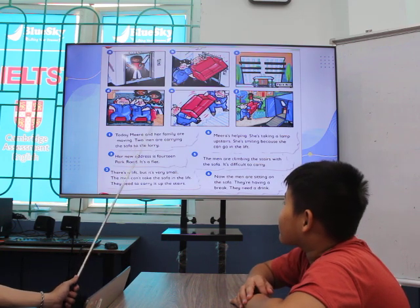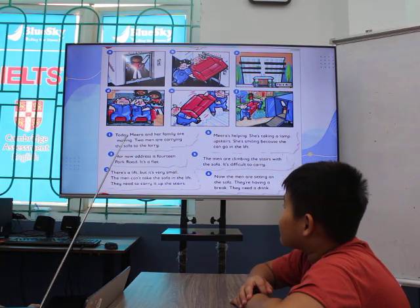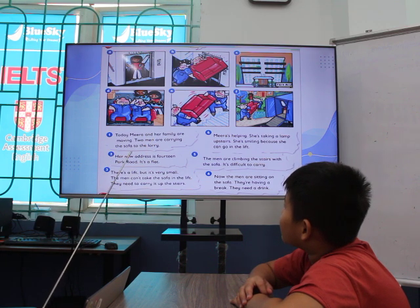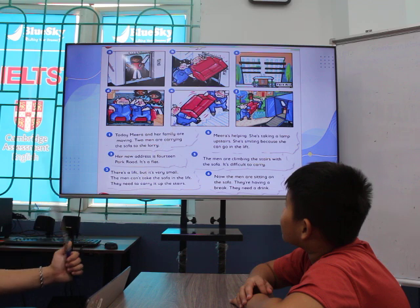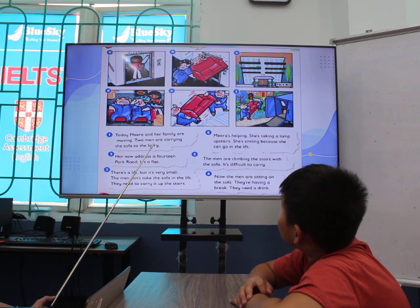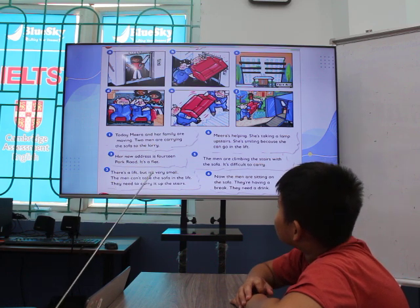Next. Now we have here some descriptions. And I want you to tell me which picture am I referring to. Number one, today Mira and her family are moving. Two men are carrying the sofa to the lorry. Which picture is it? We have a lorry here. Where is the lorry? F. Good.